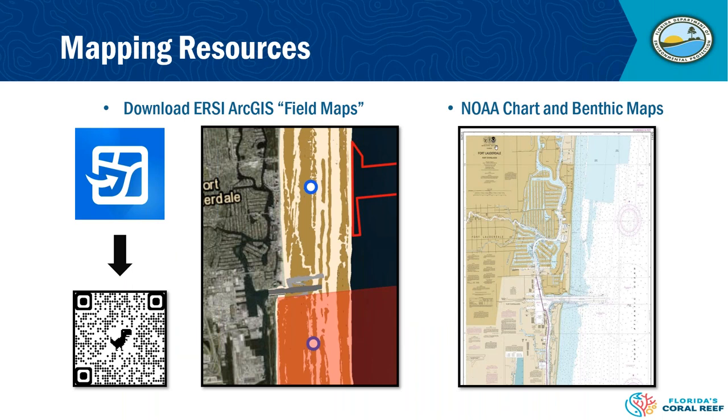Additionally, I just wanted to provide some mapping resources. We do have our map within ESRI's Field Maps platform. So the free mobile app is called Field Maps by ESRI ArcGIS. If you download that and you search for our map, which is called the Southeast Florida Coral Reef Locator, it will pull up a map that works almost like Google Maps, where it'll show you your pinpoint location, and it'll tell you if you're over reef or if you're over sand, if there's a mooring buoy nearby. It's a really helpful app so that you can make sure you find a mooring buoy or you throw your anchor in the sand and avoid any direct coral impacts.